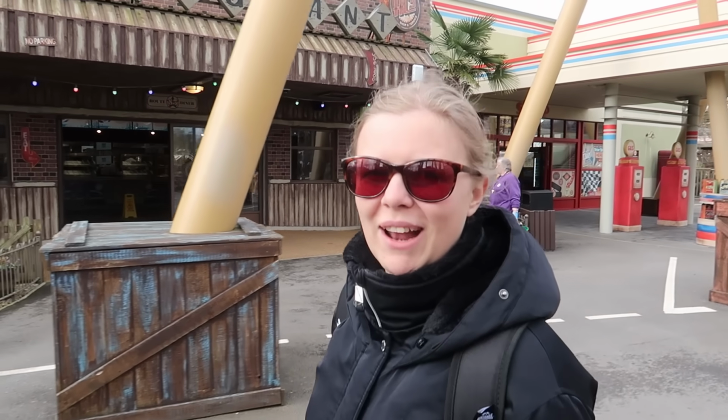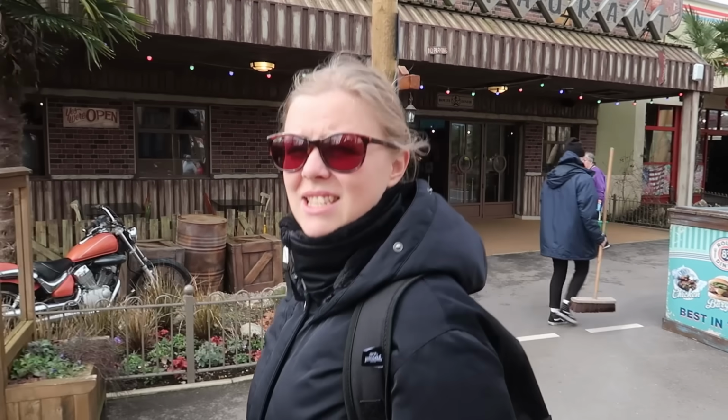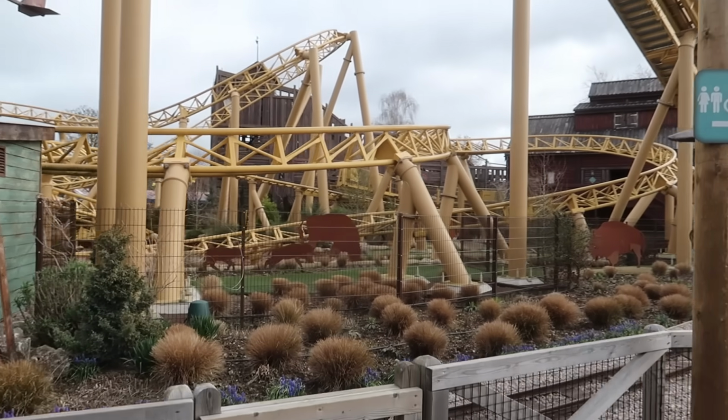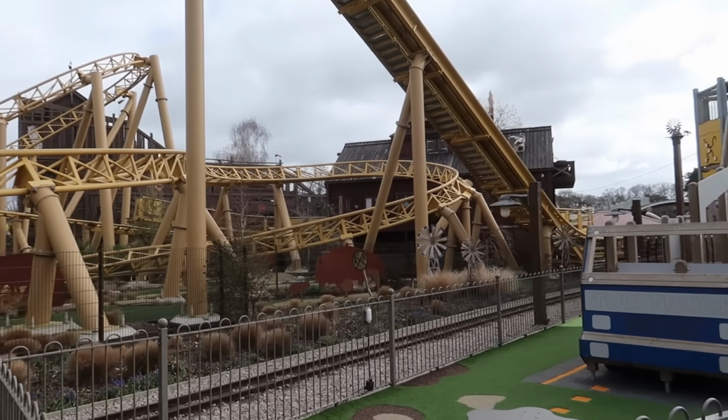I think what I like with Paultons is they keep everything looking like it's brand new, which is what parks should be doing. Yeah, it's the third year now of this area. It looks brand new still. Yeah, it does. It's fantastic. If anything, it looks better with all the planting growing and all the landscaping, especially around Storm Chaser. And it will make that our first ride just over here.